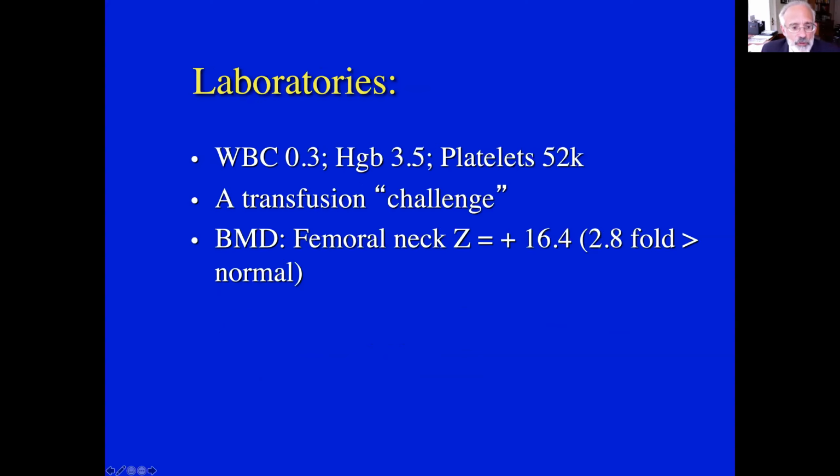His white count was very diminished at 0.3. His hemoglobin was 3.5. Platelets were 52K. He was a transfusion challenge, to say the least. Actually, he was a transfusion nightmare. And his bone mineral density on DEXA at the time, he had a Z-score of plus 16.4 of his femoral neck.